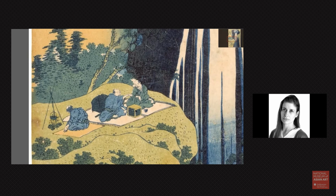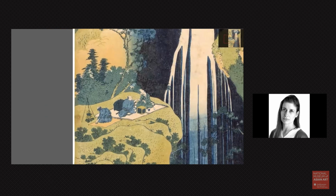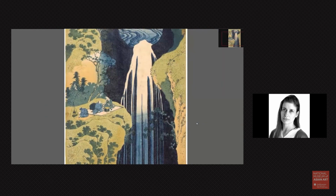Tamina asks about what kind of materials were used to make this print. You talked about the blue pigment, but do you want to say anything else about the process in general?